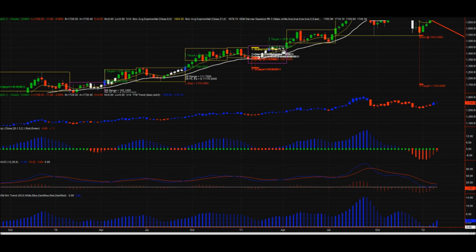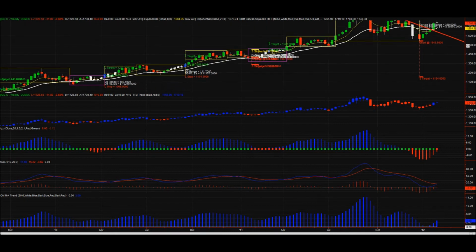So this signal fired, hit its target, it even blew off and went higher. These are pretty significant moves. I mean, this is a move of $1,447 per ounce to $1,528 per ounce. It's a tradable move. It's a decent move.